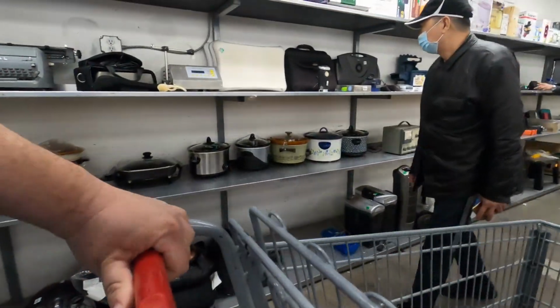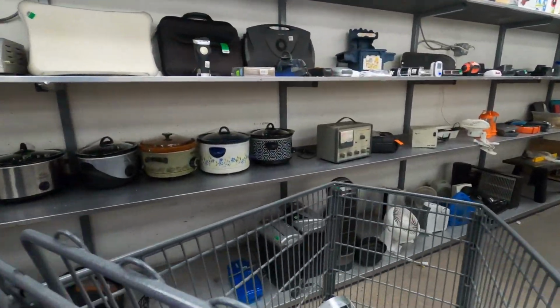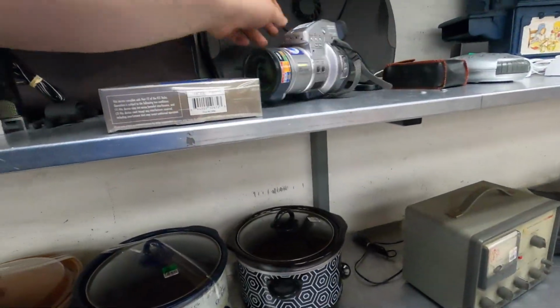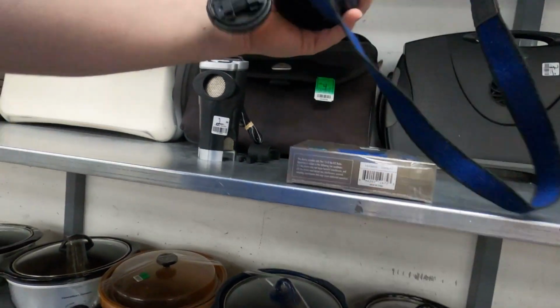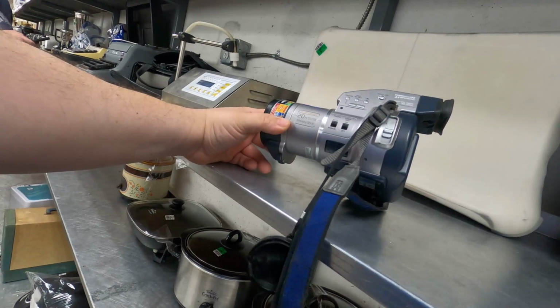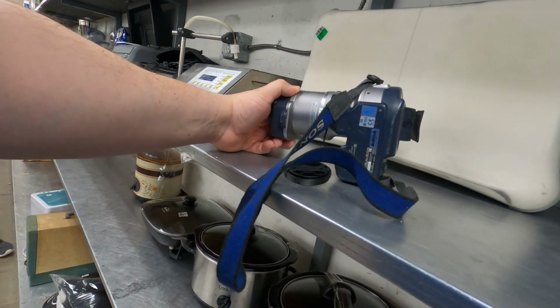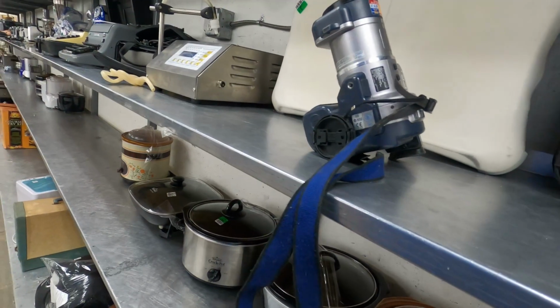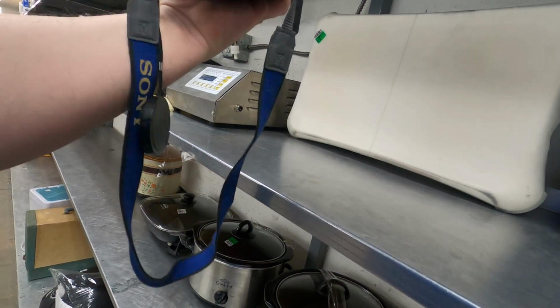So right here is some interesting stuff. Len is looking at a couple typewriters. I don't mess with typewriters. I don't know enough about them. I found this Sony camera. Without the power cable and anything like that, I priced it at maybe $30 with the cable and everything. It was in rough shape as well. The screen had scratches. Ended up passing on this Sony camera.